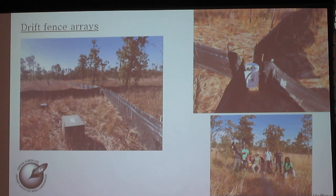We then put in these drift fence arrays. It's basically a silt fence like around a construction site. They put it up so the debris doesn't flow into the road. So in the middle of the woods, we make this big X. And at the center, we put a bucket upside down, and inside that bucket, we put a camera trap. And we can set it on motion then, because the only thing that's going to set it off is what's going underneath the bucket.